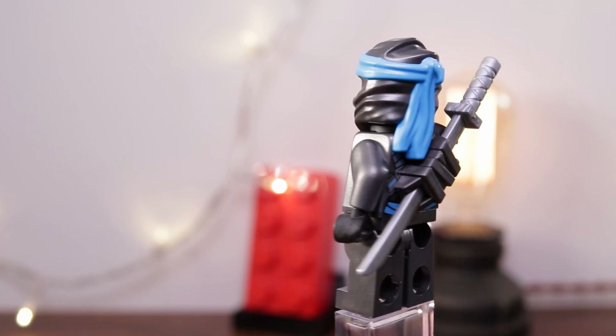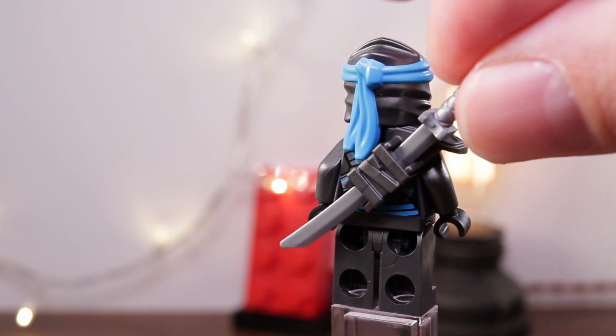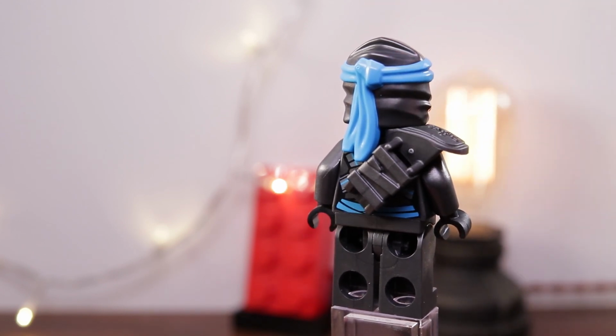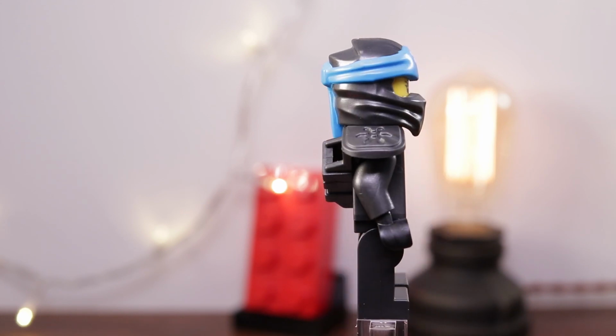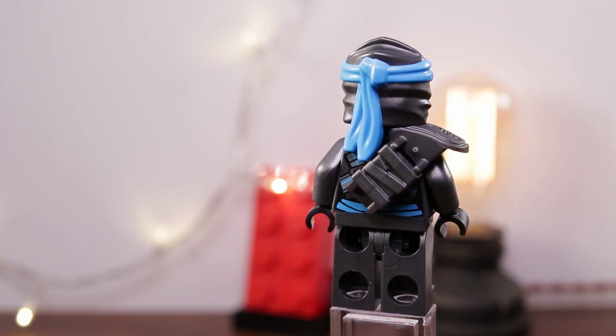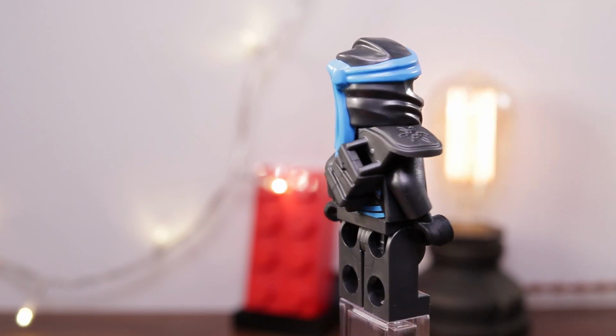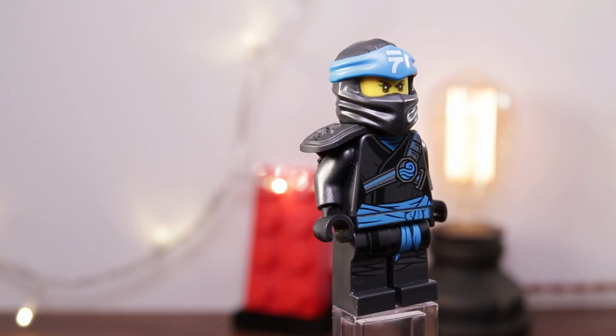Her other weapon, of course, is the katana that's strapped to her back. So we'll take that off. Again, it's a lighter grey. It looks good though. I think it looks really good with her. And her outfit consists of this shoulder pad and bracket that you put on the back here to hold the katana in safely along her back, to maintain that ninja stealth look.